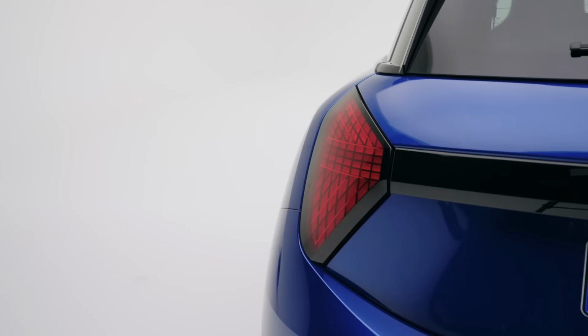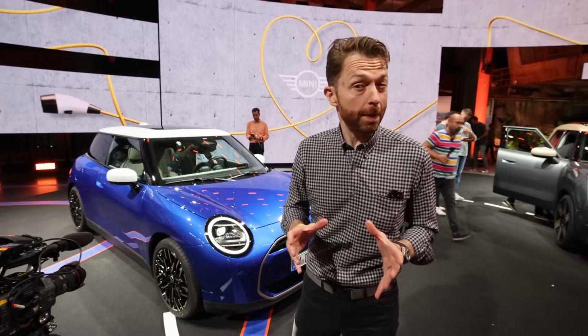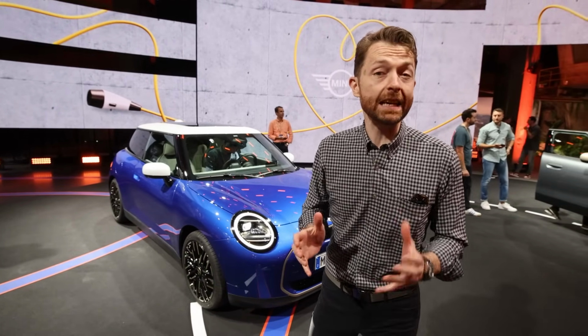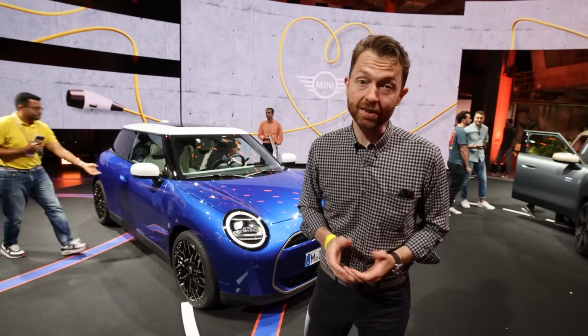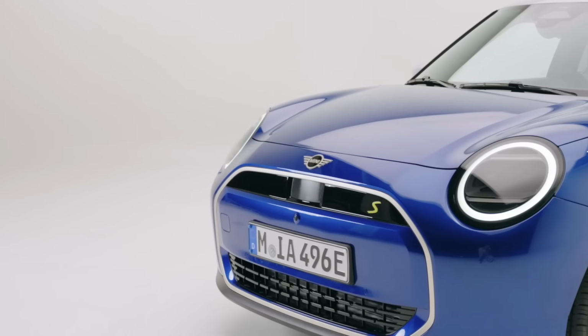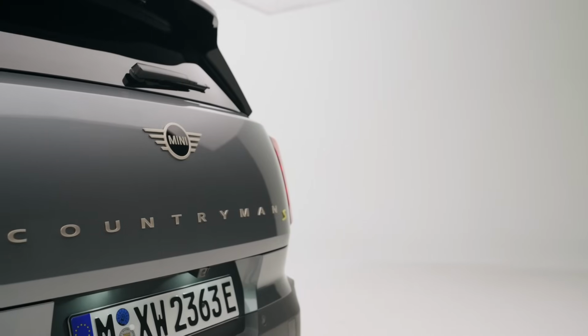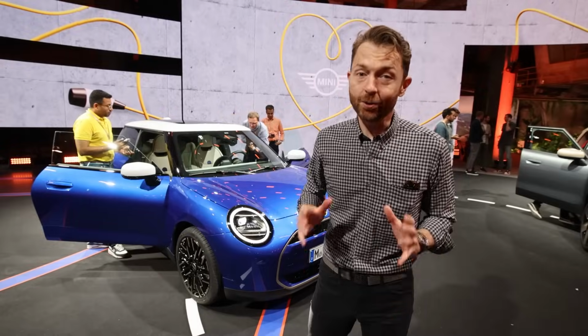The current Mini Electric is a ton of fun in a small package, but it's got another small problem. That's the range. It'll only do about 110 miles on US streets before you need to stop for a charge. But don't worry, Mini's got a new Cooper Electric coming, plus an electric Countryman too, and they all go a whole lot longer than that. I'm going to walk you through all the details that they're unveiling here today.